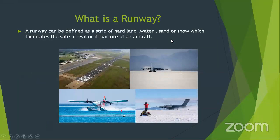So we get into what a runway is. A runway can be defined as a strip of hard land, water, sand, or snow, which facilitates a safe arrival or departure of an aircraft.